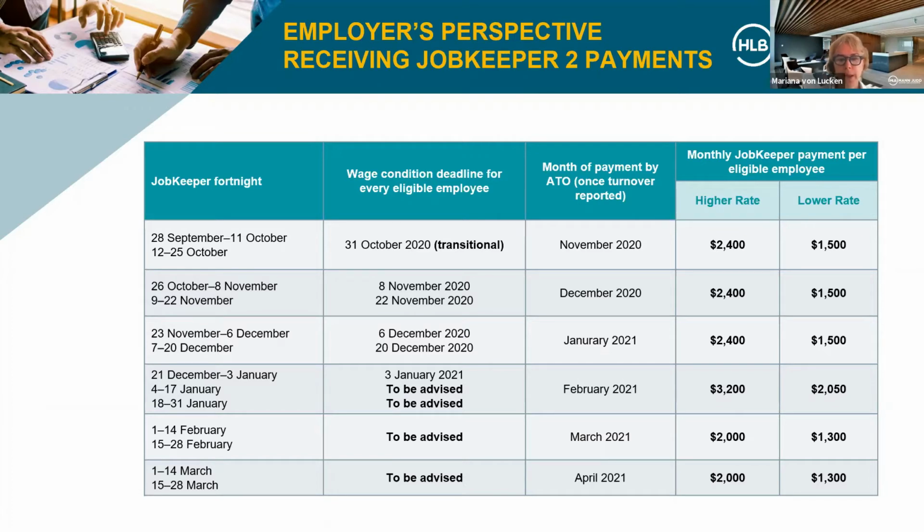So what is the minimum amount you have to pay them? Well, it depends on how many hours they would have done, per our previous slide. So if they've done the 80 hours, then the 1,200 is the amount that they would have had to be paid, and you have to pay them for that month 2,400 if they're not getting anything else. Okay, so say the person is still stood down, or say the person is getting a lesser amount, then you have to top them up to 2,400 a month. Now you can do that in weekly payments and divide it, or fortnightly, depending on what pay cycle you're in.